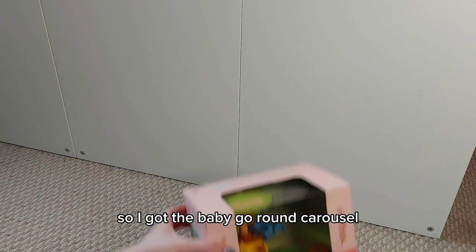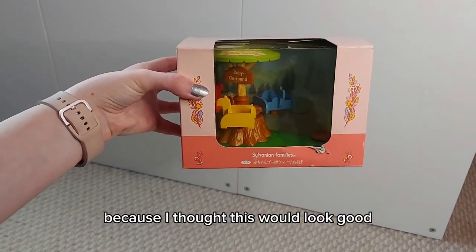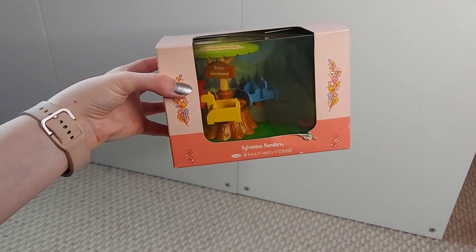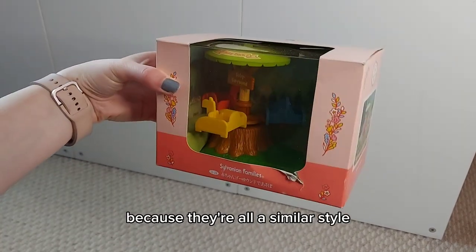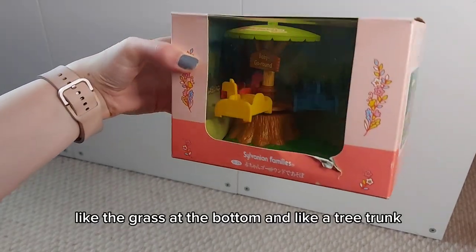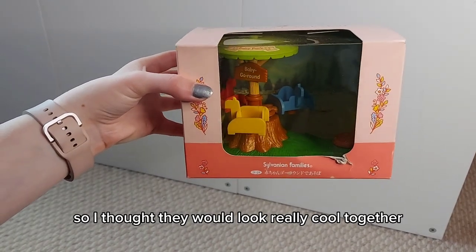So I got the baby go round carousel because I thought this would look good with the baby fairground house and the baby Ferris wheel and the baby teacup ride, because they're all a similar style, like with the grass at the bottom and like a tree trunk. So I thought they would look really cool together.